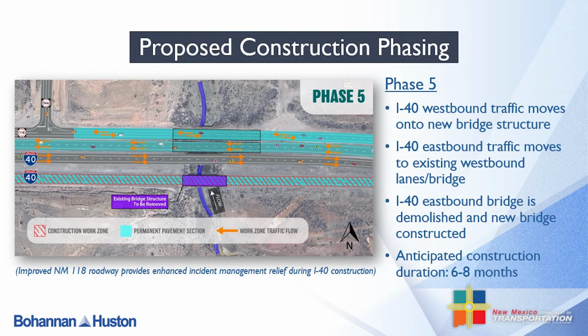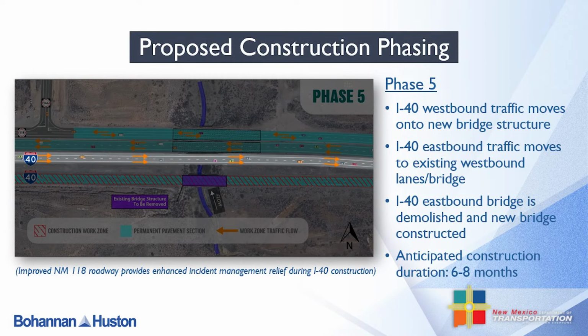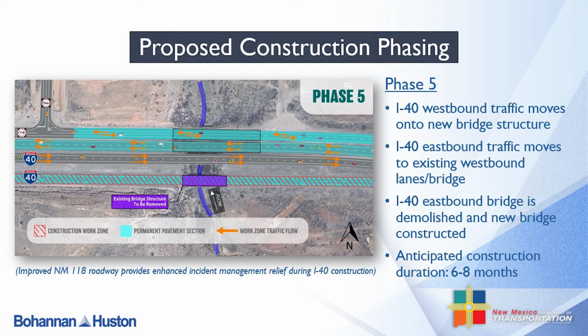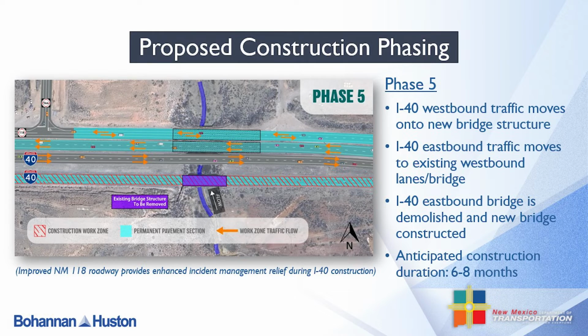During Phase 5 of construction, westbound traffic will be moved to its new permanent lanes, while eastbound traffic is diverted to the existing westbound lanes, utilizing the detour pavement installed during Phase 2. This will allow construction crews to demolish the existing eastbound bridge structure and build the new structure over the channel.